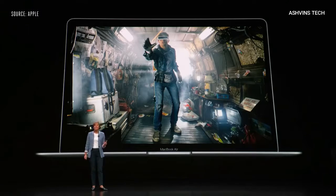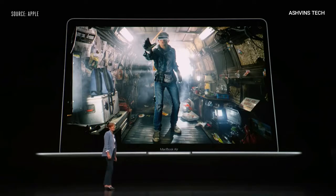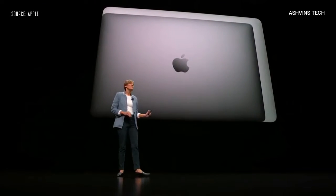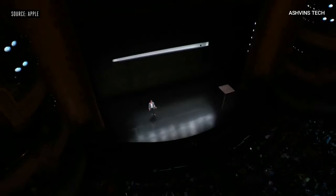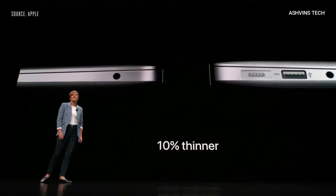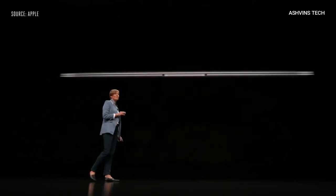It has the same great 12 hours of wireless web browsing, but now has up to 13 hours of iTunes movie playback. The new Air has an unbelievable 17% less volume than its predecessor. It's just 15.6 millimeters, which is 10% thinner than the previous Air.